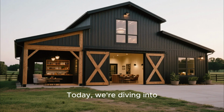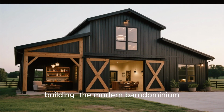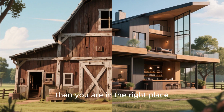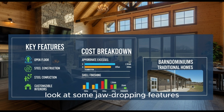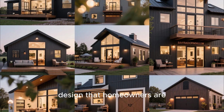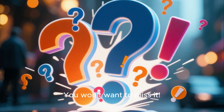Today, we're diving into one of the hottest trends in home building, the modern barndominium. If you've ever dreamt of a home that perfectly blends rustic charm with sleek, contemporary design, then you are in the right place. We're going to explore what makes a barndominium modern, look at some jaw-dropping features, and even talk about costs. And trust me, you'll want to stick around until the very end, because I'll be revealing one specific design that homeowners are absolutely obsessed with right now. You won't want to miss it.